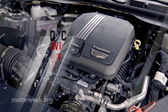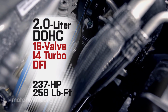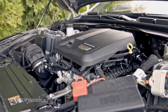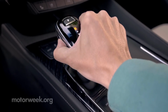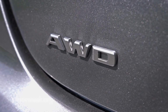Standard engine is this 2-liter 4-cylinder. Its 237 horsepower is actually 31 less than the CTS's. Torque is down even more, 258 is 37 fewer pound-feet. But if power is a priority of yours, a 335 horsepower twin-turbo V6 is available. Both come with a 10-speed automatic transmission, and both engines can be optioned with all-wheel drive. The CT5 does remain rear-wheel drive based.